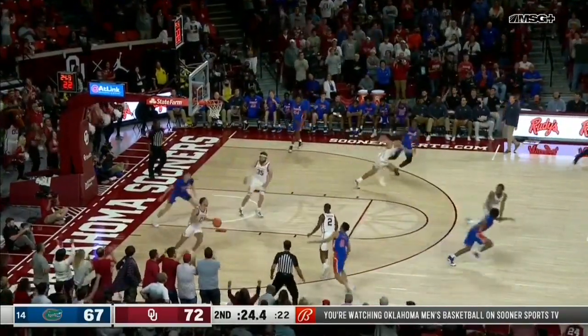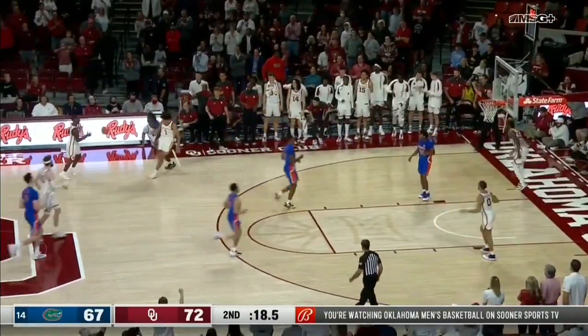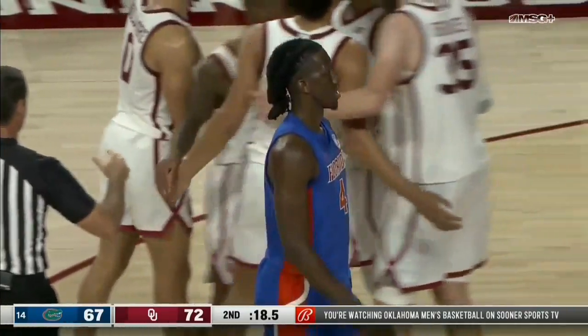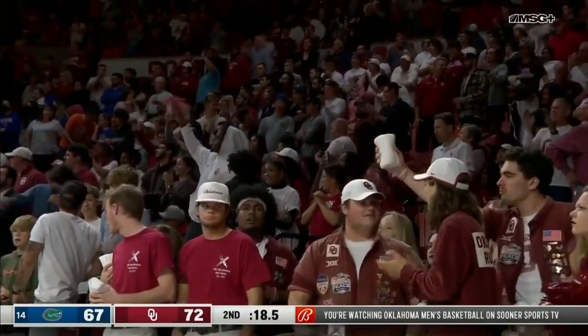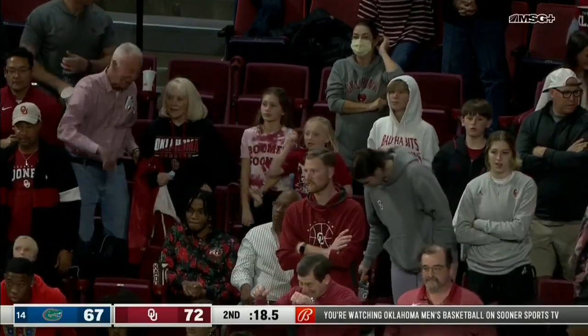They lob it into Castleton, but a turnover. Harkless with a run out, somehow tracks it down and saves it to Hill. Florida has to foul, and they will. I believe that'll be 4 on GaruccI. And the Sooners are in the double bonus now, so it'll be 2 free throws.